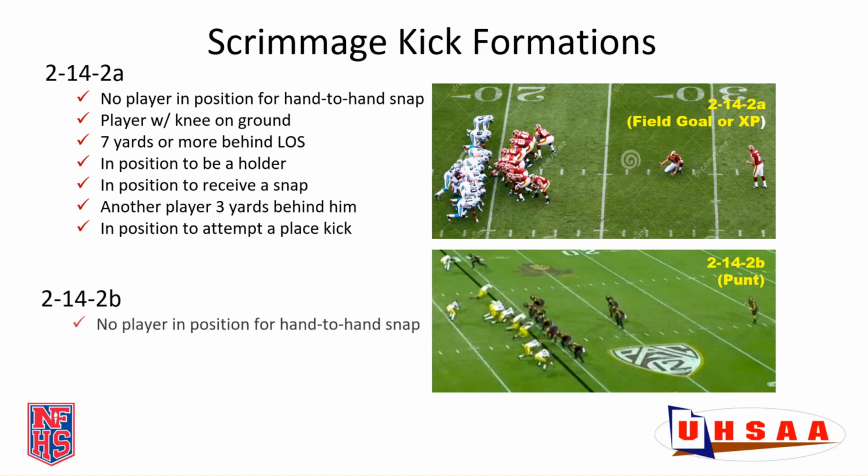214.2B is much simpler. No player in position for a hand-to-hand snap. 1 player at least 10 yards or more behind the line of scrimmage in position to receive a long snap. Those are the requirements. Now let's look at the numbering exceptions that apply to each one a little bit differently.